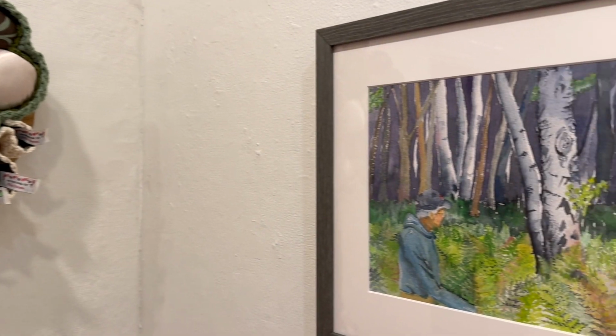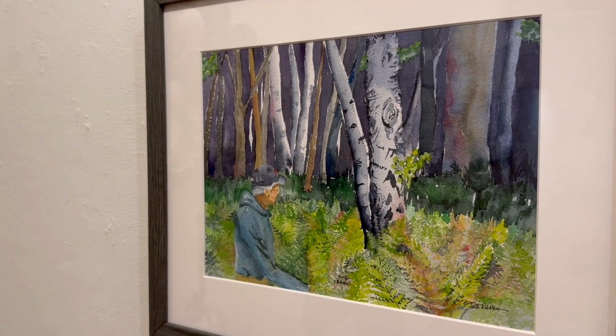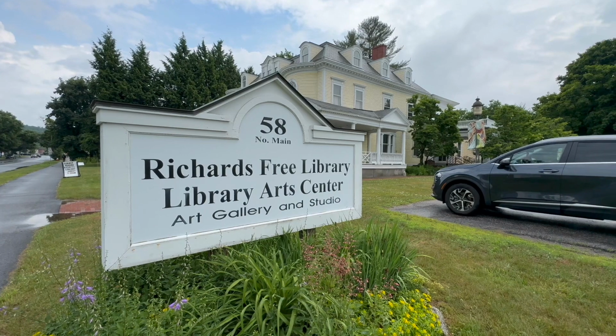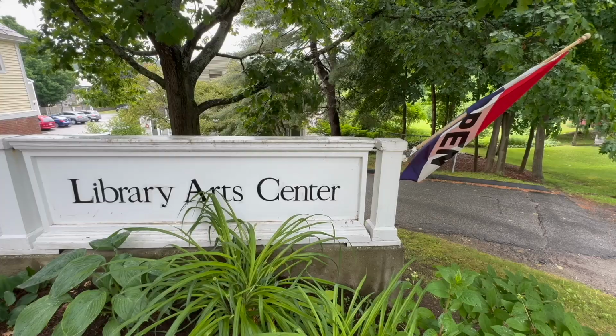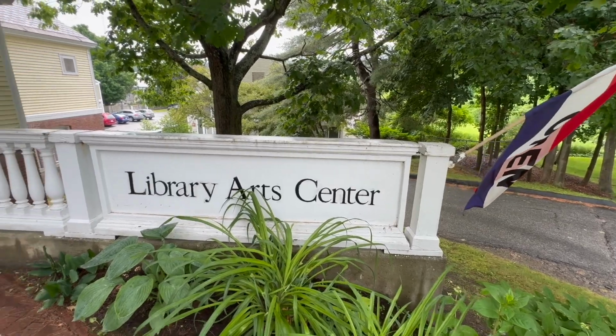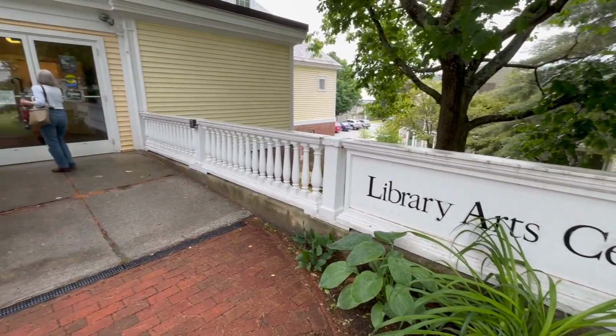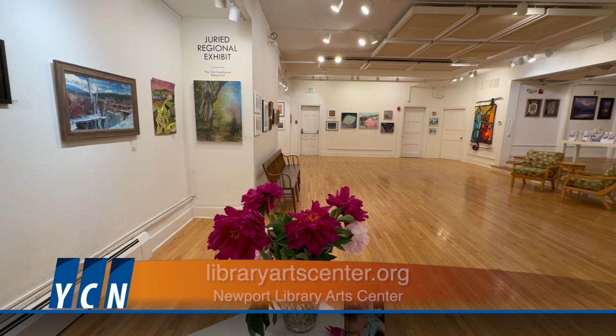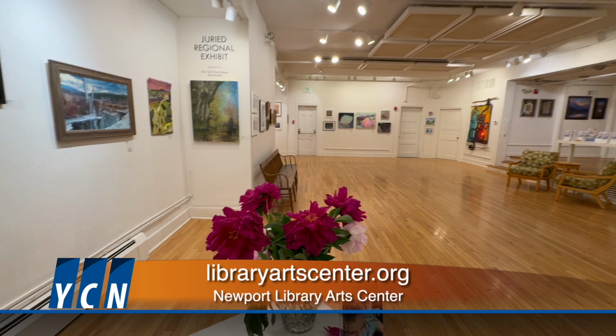The Library Arts Center is located in the heart of downtown Newport, right off the Common, and attached to the library at 58 North Main Street. We are here Tuesday through Friday, 11 to 4, Saturdays, 10 to 2. If you want more information on this exhibit, please visit our website, libraryartscenter.org. Thank you, Kate. What a great collection of work.